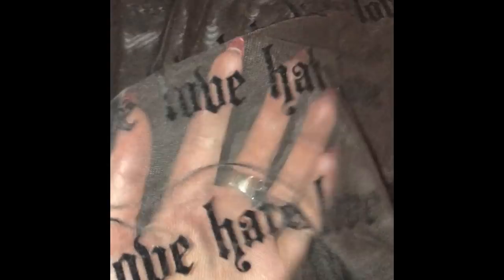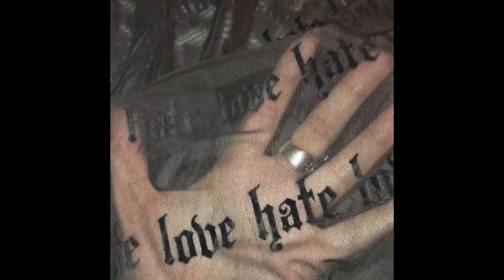What did I buy from Dolls Kill, you ask? Just one shirt. Just one top. It is a brand called Current Mood, which I haven't heard of before. It has velvet printing on it.